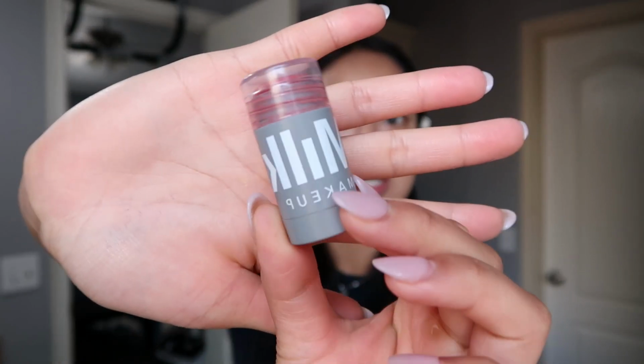Okay, next I'm gonna go in straight with the Milk cheek and lip tint. It's in the shade Quirk. Open it. It just looks like this, and I'm gonna warm it up with my hand a little bit. It looks like this, and I'll use this later too, so don't wipe it off. Get this, and I just go 1, 2, 3, 1, 2, 3, and make sure that they're even enough, like a little bit. Okay, good.